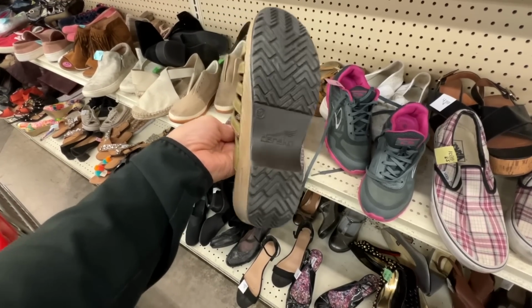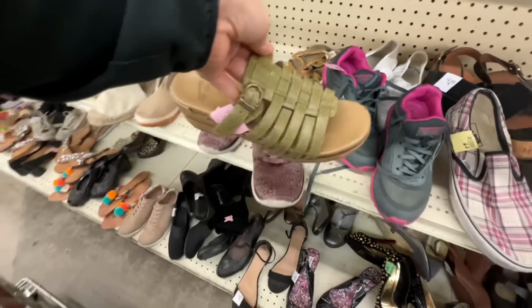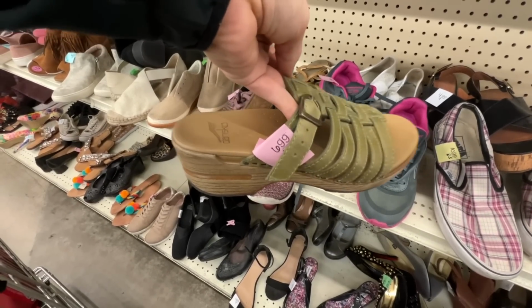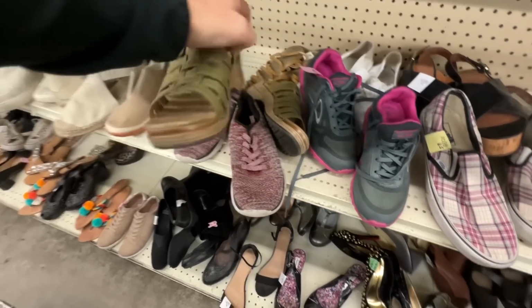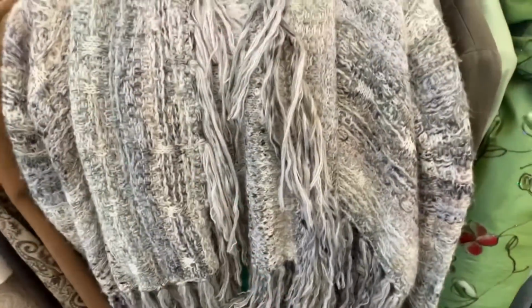They looked like they were in good shape. At first, I put them in my basket, but then I decided to put them back because I really don't want to pick up shoes unless I'm absolutely in love with them, because I just don't like storing shoes. So I didn't grab these. I put them back after my cart.